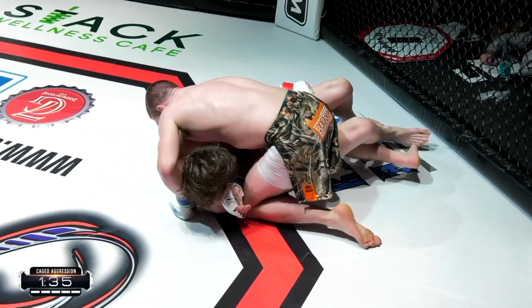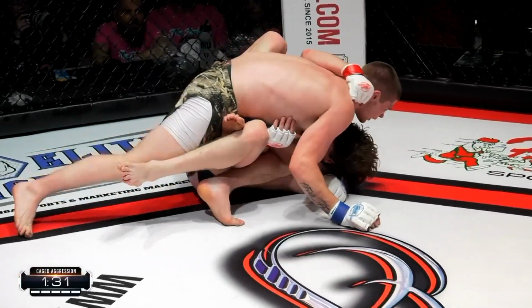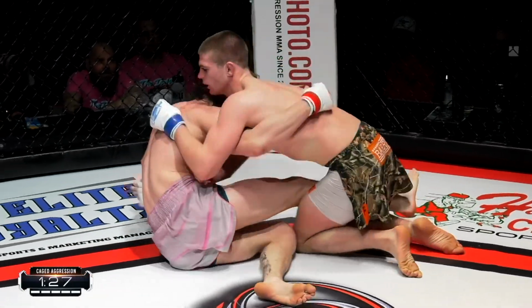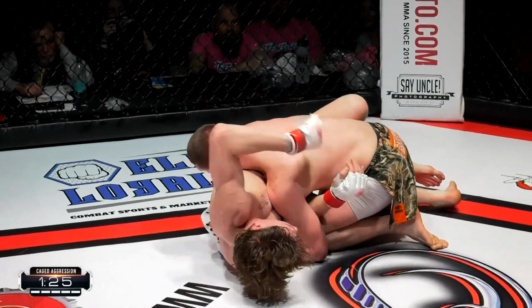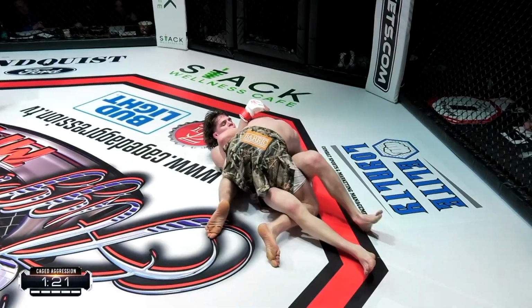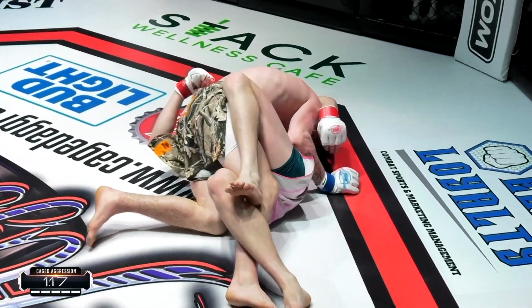Trying to work for that choke a little bit. I mean, and there he is. He's able to explode for a second. Houser very, very aware of what's going on. Steps around, passes all those legs, and okay, nice little transition around the world real quick, and then we're back into the same position we started a minute ago.